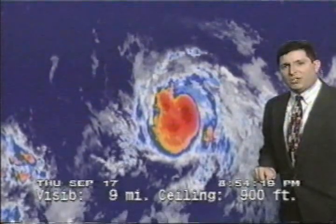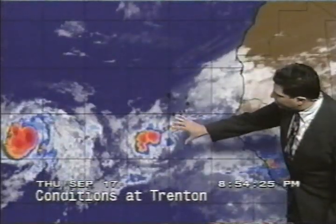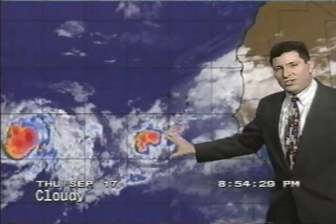Here's a little better look at the system. You can see that starting to wrap around a little bit, maybe a little bit of an eye trying to form here. We'll keep watching the satellite pictures. We head farther to the east now, and there's another system behind George. This right here, you can see starting to blossom up somewhat. We're watching this also as it proceeds in the wake of our hurricane.